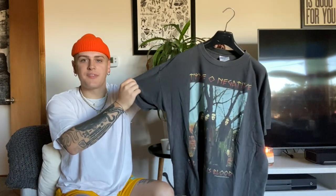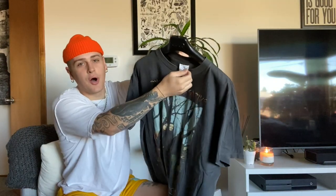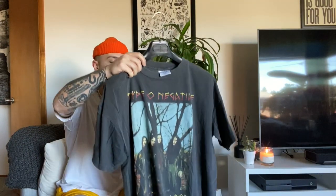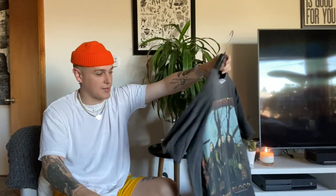So. Next up, we have the Type O Negative, All You Need Is Blood, printed on the Blue Grape tag. I think one of the best fitting shirts is Blue Grape. And then on the back, it's got the green flag. Love this one. Actually, Owen sold me this one, and I was just going to see if it fit, and if it didn't, I was just going to put it up for what I paid on Hellmart, but it ended up fitting real nice, so I'm keeping it.